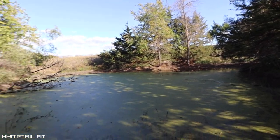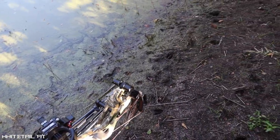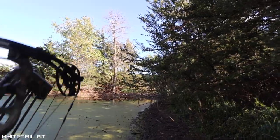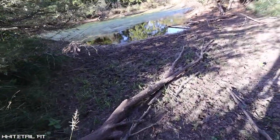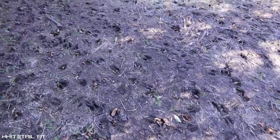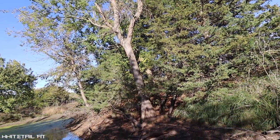See a tree right there that I can hang in. Looks like a lot of doe tracks, but that one's a pretty big one. It might be a buck. Alright. I'm gonna get up and around, get into that tree right there. This will be a cool set. Boy, I'm not going to be up very high, but that's my tree.